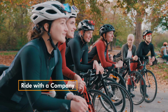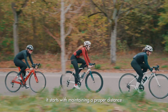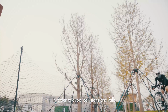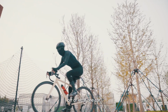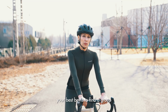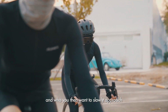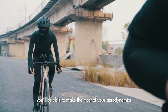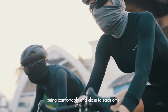Ride with a companion. Another skill worth learning is riding with a companion. It starts with maintaining a proper distance. It is very important to maintain a proper distance from other riders in order to avoid collisions and falls. It is recommended to keep a distance of at least one car. Your best bet is to find a group or some friends that you trust, who you know are capable riders, and who you then want to slowly approach. With a little practice, you'll be able to make the most of your aerodynamics and feel safe and relaxed while being comfortable and close to each other.